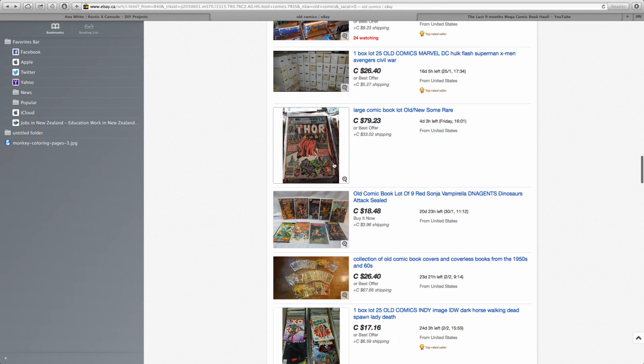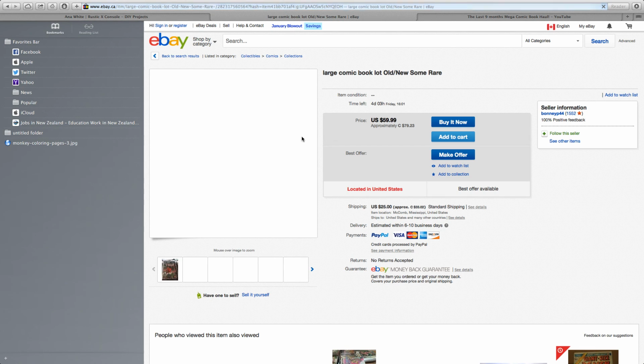So like this one, large comic, old and new. I got what looks like a Copper Bronze Age book here on the top, so that tells me, okay, there's some good stuff. This is a large lot. It's 80 bucks, 100 bucks total, or best offer though. So you could get an okay deal here.